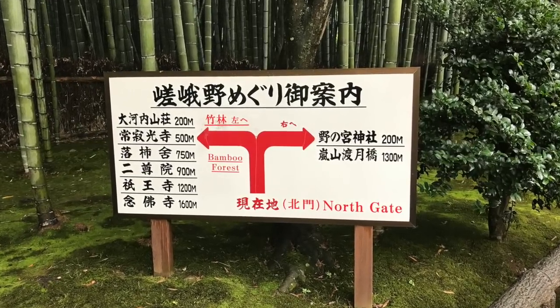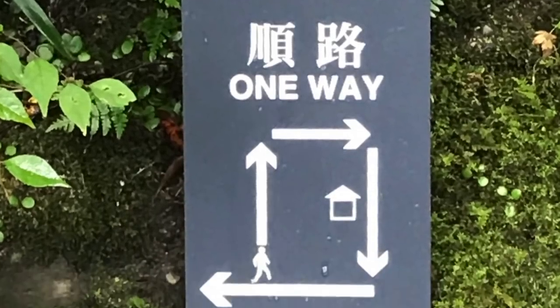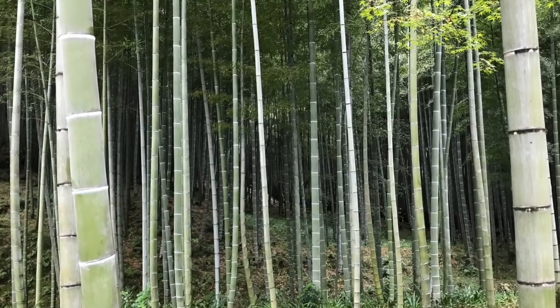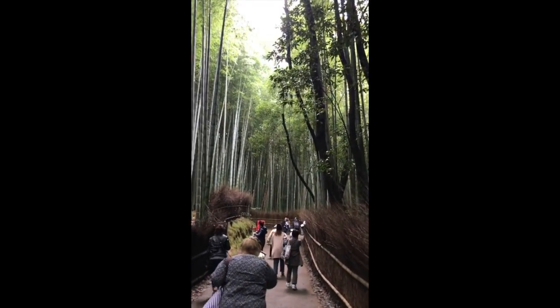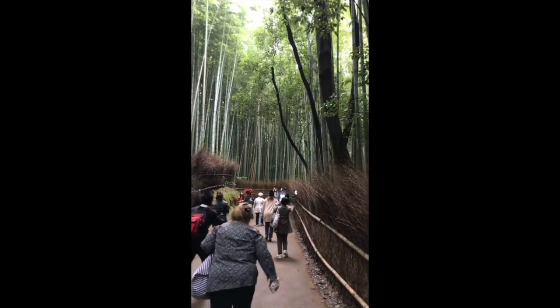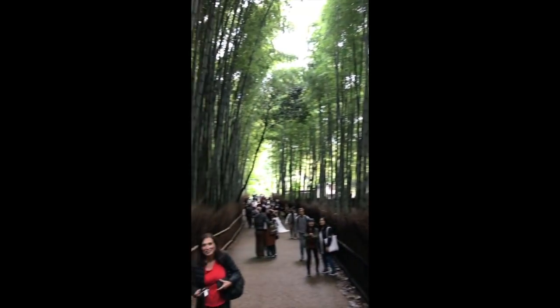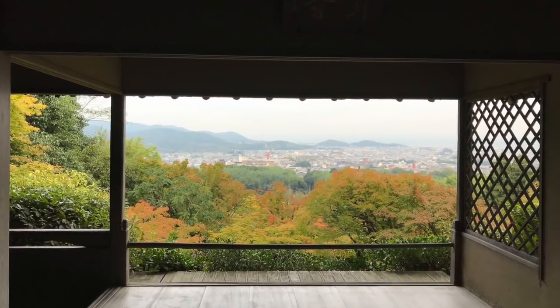Then, carefully following the very detailed signs, we made our way to the bamboo forest. Very, very pretty. Just bamboo, bamboo, bamboo, as far as you could see. Nice picture-perfect postcard view on top.